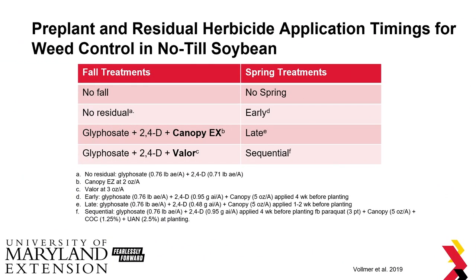Knowing that we have to control all these weeds that emerge in the fall and emerge in the spring, like Palmer amaranth, we did a study a couple of years seeing what kind of herbicide program we might be able to implement. So we did a factorial study where we looked at both fall treatments and spring treatments. Our fall treatments included a no-fall treatment, or a fall treatment with no residual, which was just a glyphosate 2,4-D burn down, or fall treatments with a burn down and a residual herbicide, either Canopy EX or Valor.